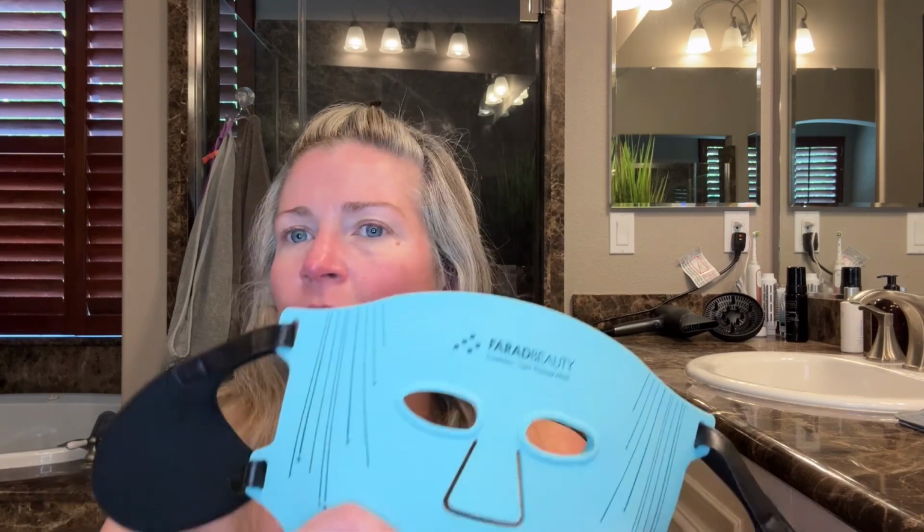I do notice that it does work a bit faster than my Aduro. I still love my Aduro face and neck piece. And I was just testing this out, and you know, the Aduro has 7 colors, 11 functions, but it is a 20-minute treatment. And this one is 15, 20, or 30. And I just noticed that I think this one, for me, seems to be a bit more powerful on the red and near infrared. And that's probably because it is near infrared, which is slightly more powerful than infrared.